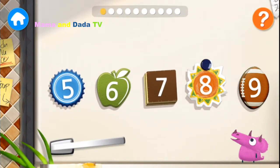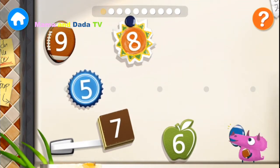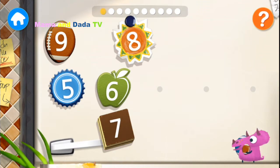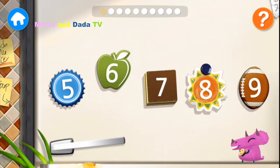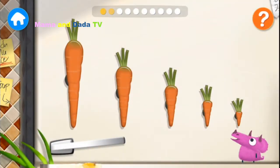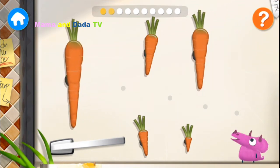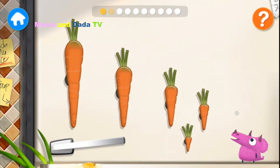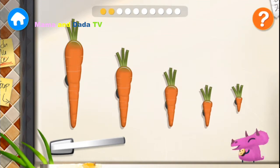Place the magnets in the right order. Five, six, seven, eight, nine. Let's place the magnets in order from longest to shortest. There are yummy carrots in order of their size.